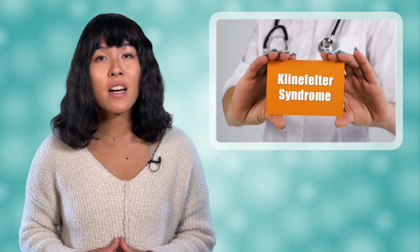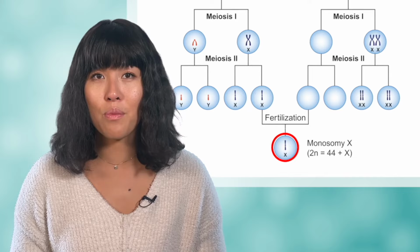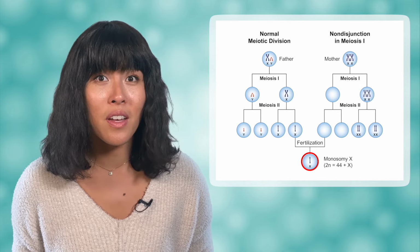Of course, other combinations can occur due to non-disjunction as well. Non-disjunction could lead to an offspring with three X chromosomes or only one, or only a Y chromosome. Many of these combinations could also result from non-disjunction in the gamete from the male parent. Remember that it doesn't matter which parent the X chromosome comes from, only the final tally of X and Y chromosomes. Any number other than two can cause significant problems for our bodies. You'll learn more details about these chromosomal mutations in the lesson PDF.